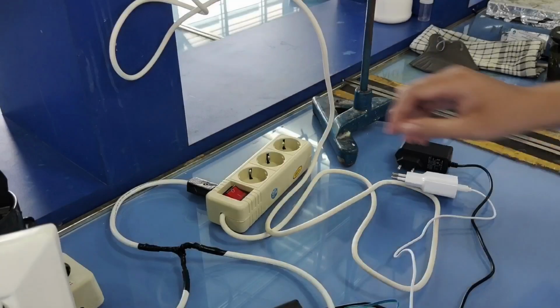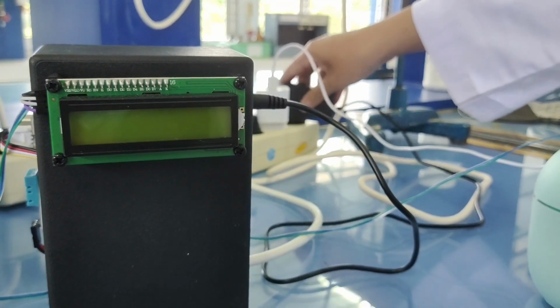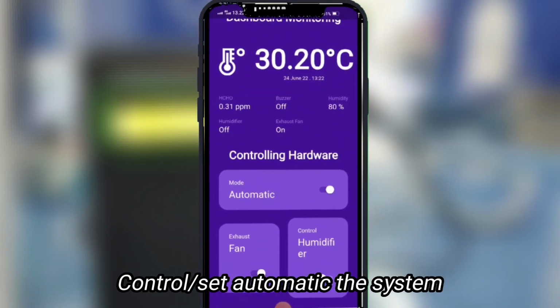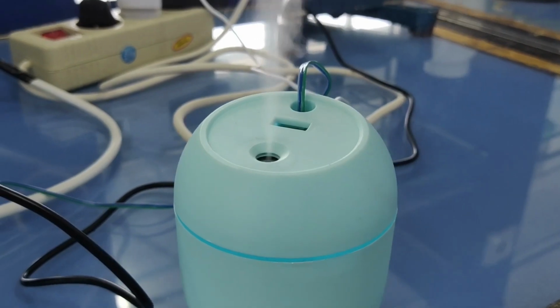To activate the system, you need to plug in the switch power strip. Open the application on the Android device. We can choose automatic mode or manual mode. If using automatic mode, the system will automatically work without being operated by the user.